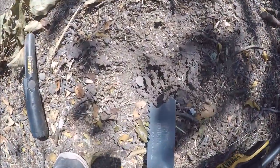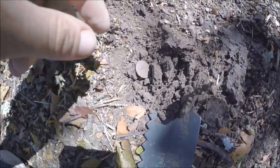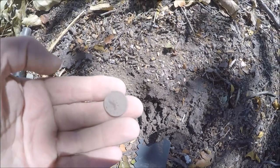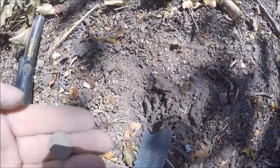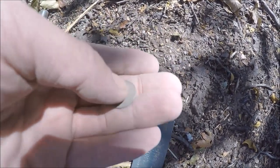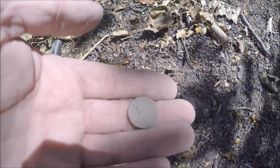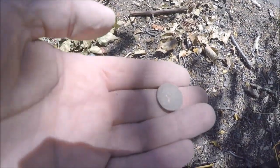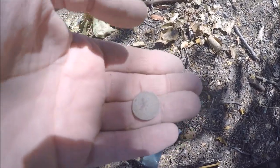Okay, our second find for today is a penny, about 1 inch deep. It's a memorial penny, but it's one of those cheap zinc pennies. Well, we'll take it anyways.